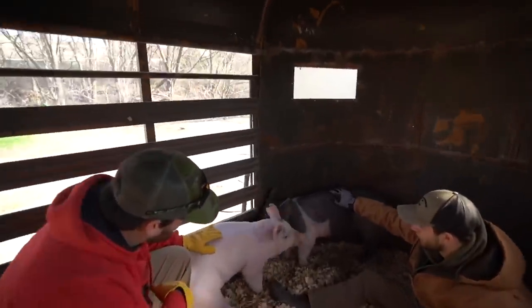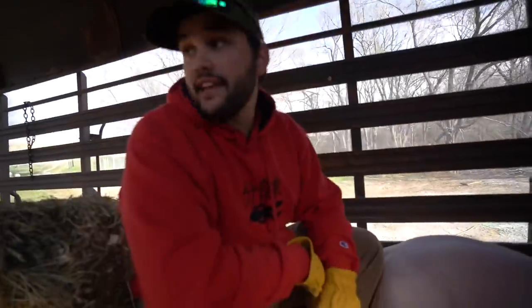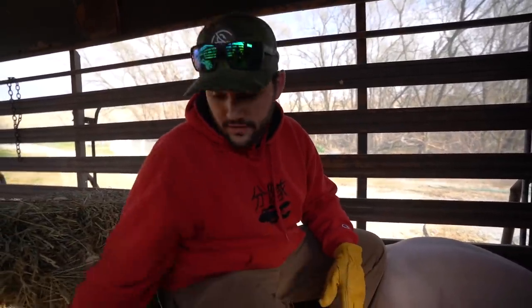Be nice. Hey, quit fighting. Cheese and rice. Well, we got the hay unloaded. We're gonna let these guys sleep in this trailer tonight. It ain't gonna get cold. We're gonna leave this in here. We're gonna bring some food and water. Kind of just let them chill.